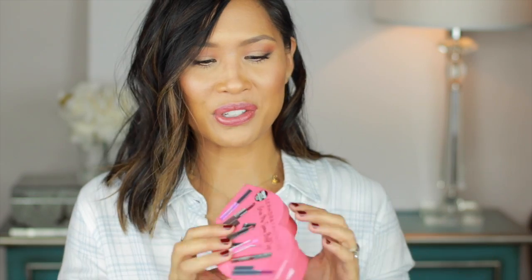This is definitely out of my comfort zone, but the price was $28, and I thought that it was a good deal just to try because, you know, some of these lipsticks cost $24 individually, $28 individually. So I thought that that would be a good thing to try without wasting too much money.